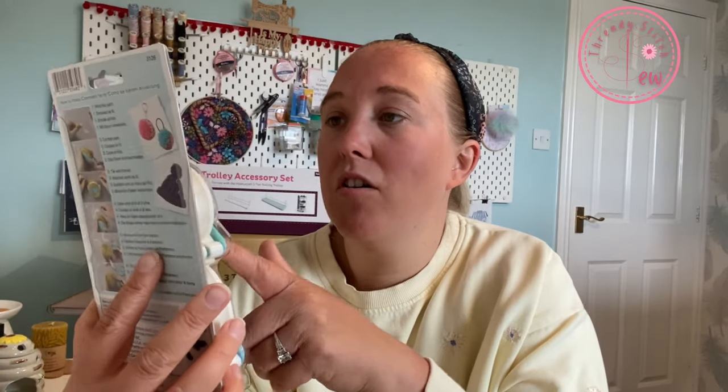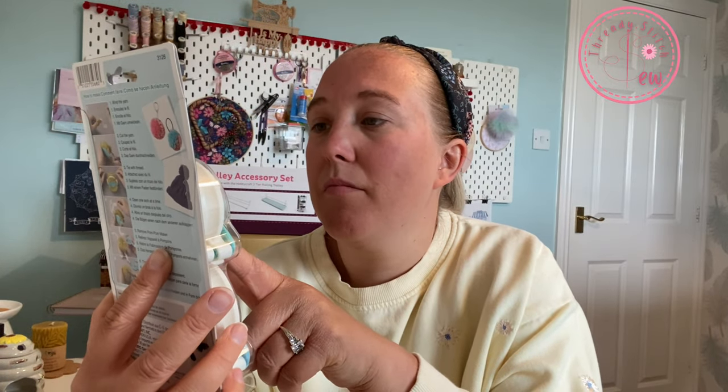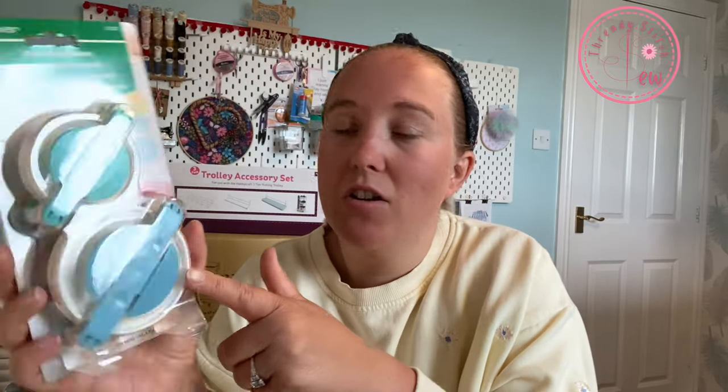So yeah, you can do all sorts of things with it. You can actually make some pom-pom balls to put on your hat, little key rings and everything. So I can't wait to get started. So I've got the 65 millimeters and also the 85 millimeters, but I wanted to get the smaller one as well. So I've got the whole set.